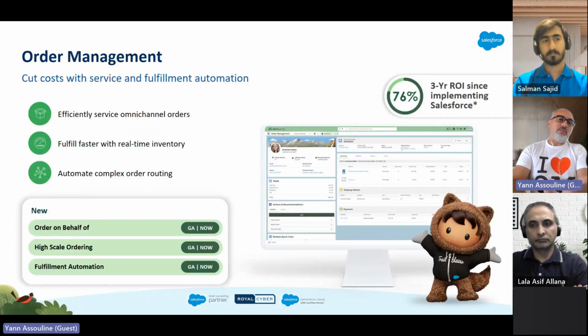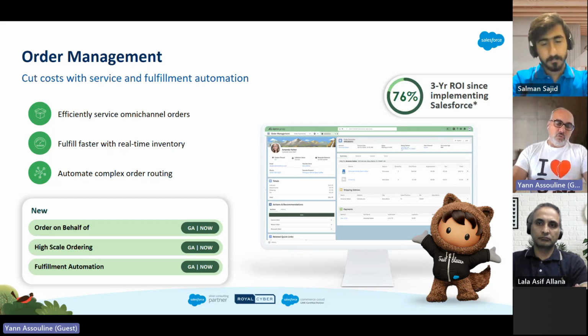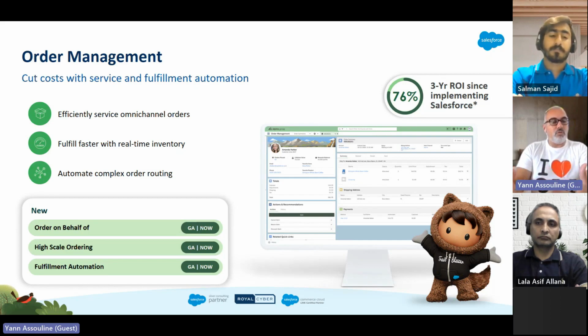What Salesforce did, Salesforce didn't acquire a solution. They actually decided, about 5 years ago, to work on and leverage the experience from the Salesforce platform that has existed for 25 years, and to use this scalability, the trust, the low-code, no-code approach, and the ease of working with the platform to actually build an order management solution in-house on top of the Salesforce platform.